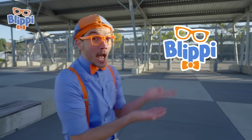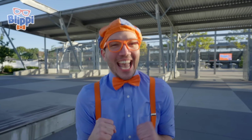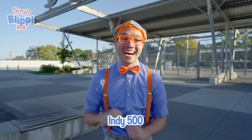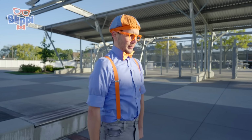Me, Blippi, and check out where we're at. The Indianapolis Motor Speedway in Indianapolis, Indiana. And guess what happens here? The world's largest single-day sporting event. It's a really, really big race. The Indy 500. Oh, I am so excited to go inside and see all of those really fast race cars in real life. Hey, do you like to go really fast too? Great. Me too. Well, let's go and start your engines.